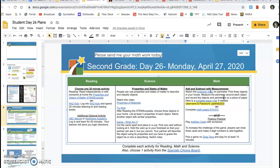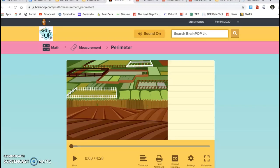So probably your notebook would be a good place. And if you need to print a ruler, you can, or you can use a ruler around your house. Okay, so if you're going to do that activity, go ahead and press pause. Actually, don't do that yet, because don't forget too, whenever you're adding your perimeter, whenever you're adding your sides together, you'll see what I mean after you watch this video.